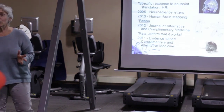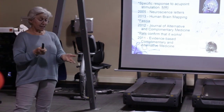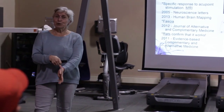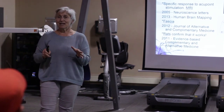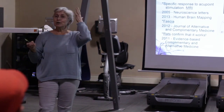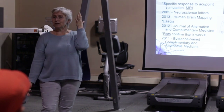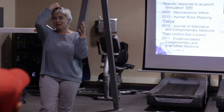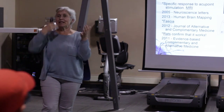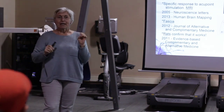So how it works and why it works. As I said, when we put the needle in one point, the point in the brain lights up, and this particular point will be connected to other areas of the body as well. So this way we have this connection through the brain to the other areas.